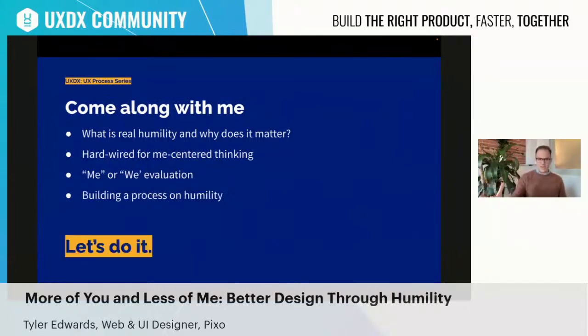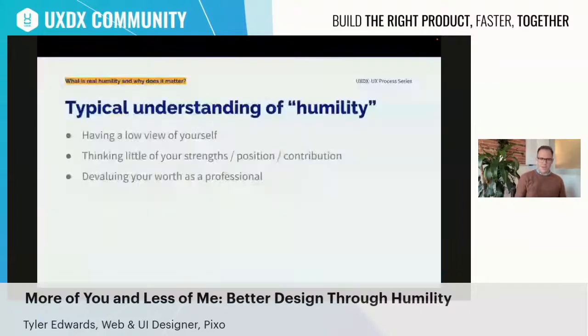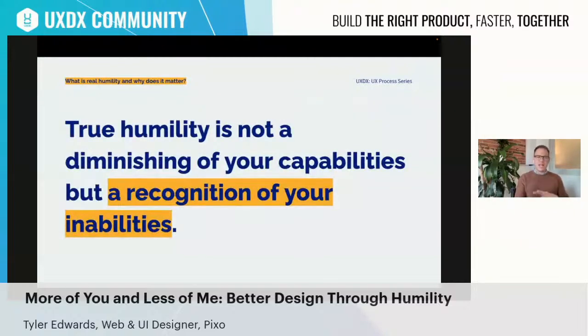So let's get started. Now, when we hear that word humility, I think many of us equate it with having maybe a low view of yourself, right? Like it may be considered humble to think little of your strengths or your position or even your value as a team member, but that's not quite right. You see, true humility is not a diminishing of your capabilities. It's actually a recognition of your inabilities.